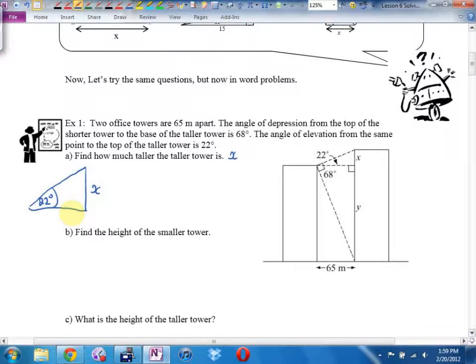Cole, do I know anything else in this triangle here? Nod your head. What else do I know? How far from here to here?